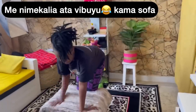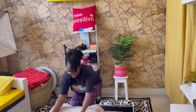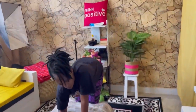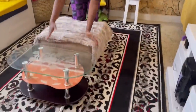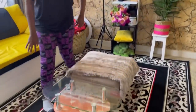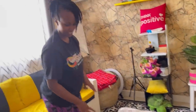Okay, this puff used to be my TV stand in Rongai. Oh my god, this used to be my TV stand in Rongai. Alafu ndo nilikuwa naekelea speaker. Imagine, nilikuwa naekelea TV kwa hii, and then this is where I used to put my speaker. Hii meza, by the way, aki, it reminds me of a lot. Juu nimetoka nayo mbali, aki, this table, I don't think I'll ever give it out or sell it.